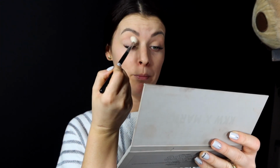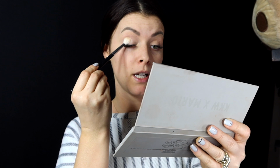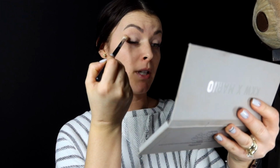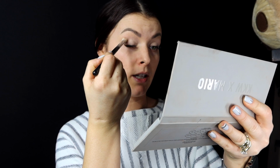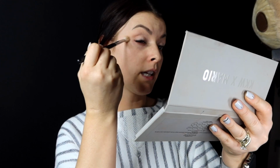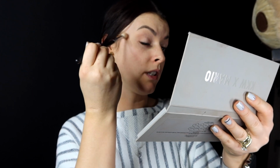Okay, so I'm gonna apply this color right on top of my eyelid, and then on the crease I'm gonna go with the light brown. Okay, now I set my eyes with the same brush. I'm gonna go with this color and I'm gonna apply right. I'm gonna try to do my crease, and I go a little bit more on the outer corner so I can make that nice crease.